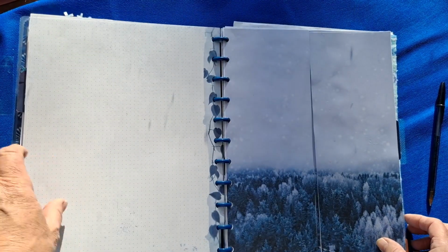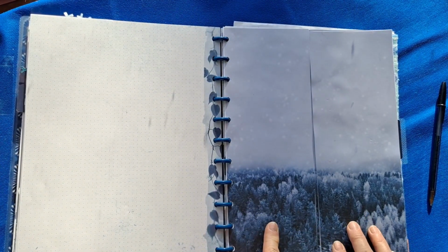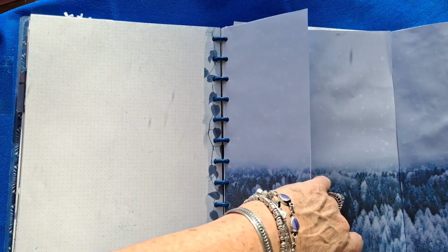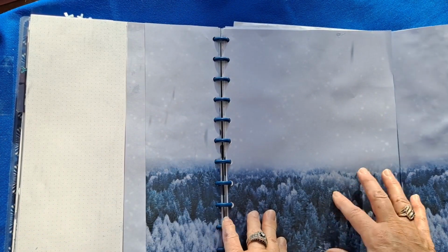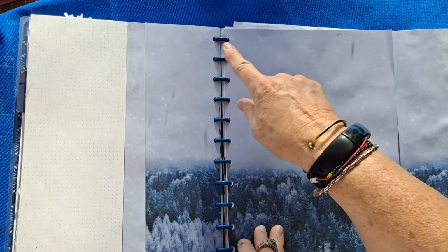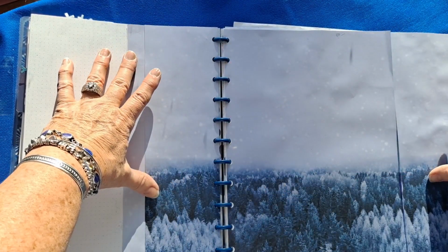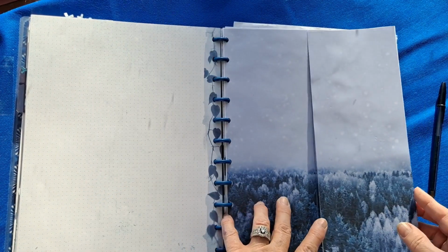Imagine. This was a new one I tried. I used 2 pieces of scrapbook paper, so I'll journal here, and then when I get done, I'll have to pull it out because I can't write over the discs very well, and then I'll journal across the whole page. And again, I'll have a big chunk of writing, but I'll have some visual interest. I thought that was fun.